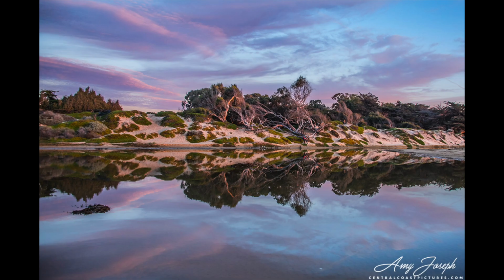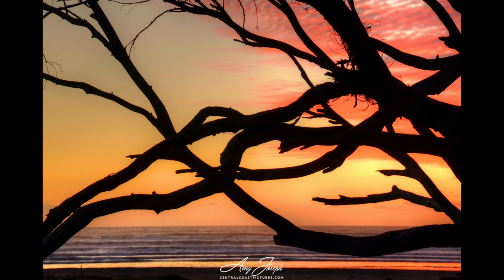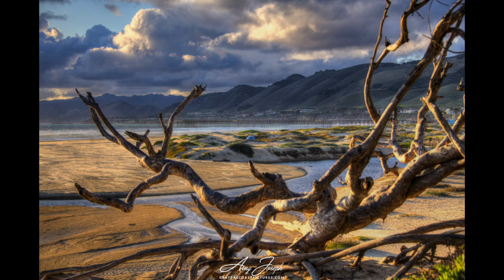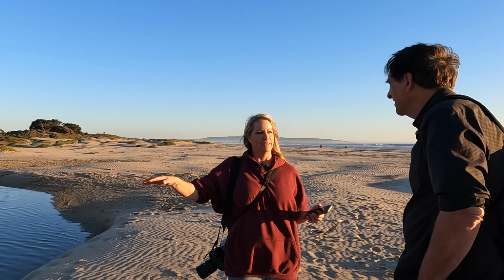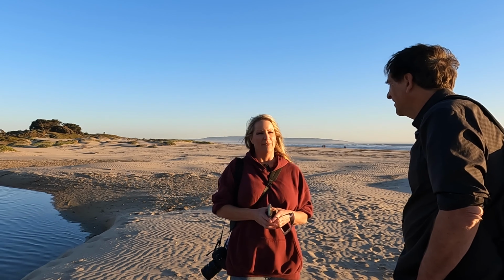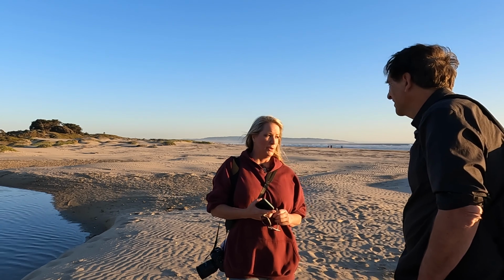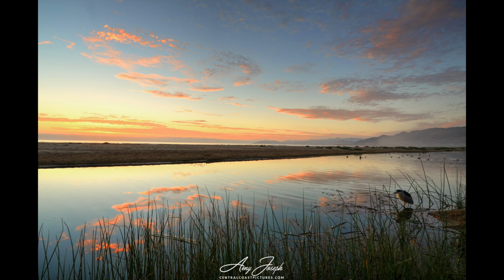But what will get you moving faster than anything? Clouds, depending on the sky. Why do you like clouds? I love sun rays, and I like low tide reflections of the clouds on the sand. Those are my favorite things to get. And they add a lot to the shot, right? Yeah, I just think it's beautiful. I love reflections. So low tide, good clouds, it makes it interesting.